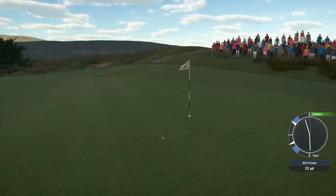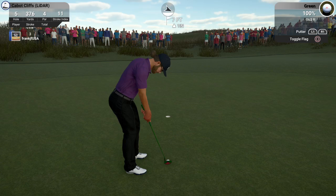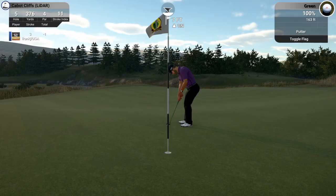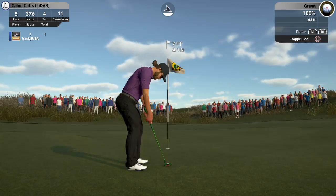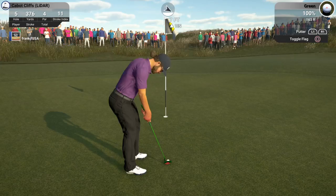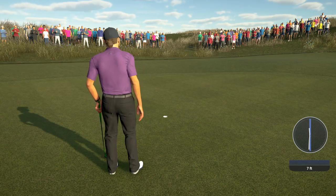Stop. Stop, sir. Okay, taking that a bit more to the right. I hit that really good, too. Just need to be hit more to the right. Okay. For the birdie. Okay. All right. Okay.